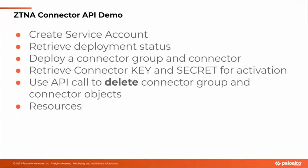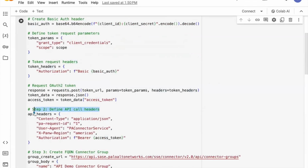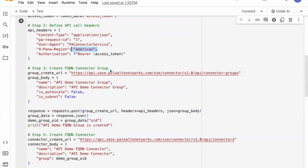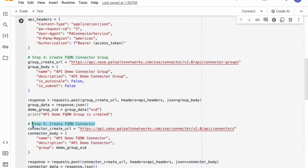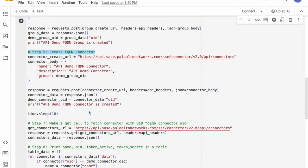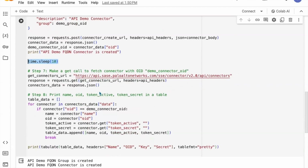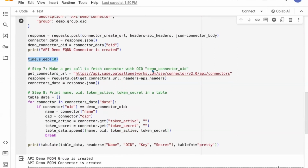In the third step, we are going to deploy a connector group and a connector. So similarly, you need to replace the client ID and the secrets with the service account info. Also specify the API region to your tenant CDL region. In this script, we're going to create the connector group and create the FQDN connector. Then we will use the API calls to retrieve the deployment secrets and the token. So you can use that to activate and onboard the connector VMs in your data center or your cloud.